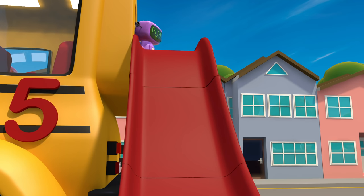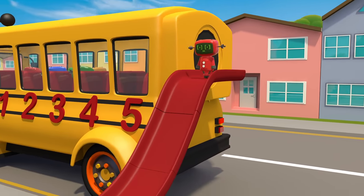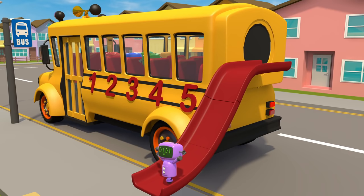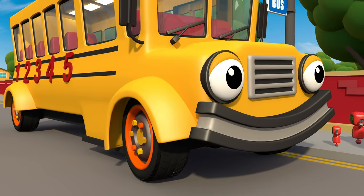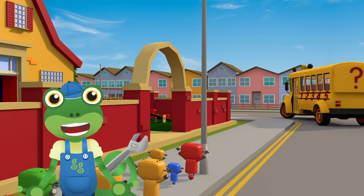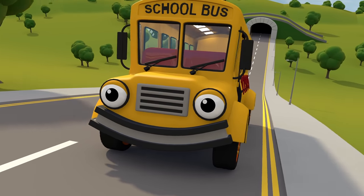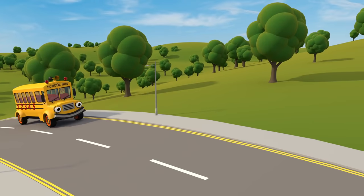The kids on the bus jump down the slide, down the slide, down the slide. The kids on the bus jump down the slide, all through the town. The wheels on the bus go round and round, round and round. The wheels on the bus go round and round, all through the town.